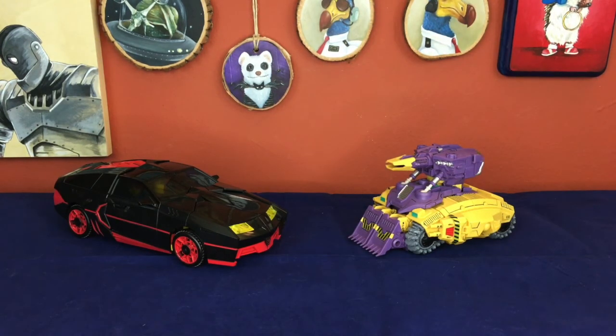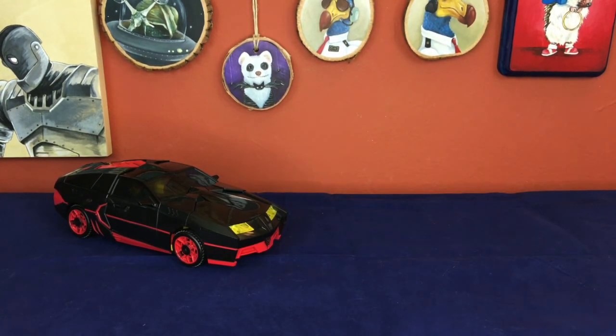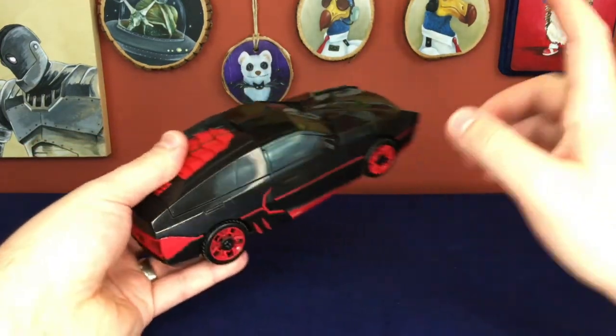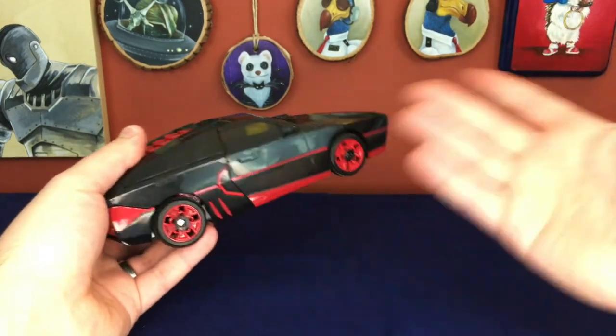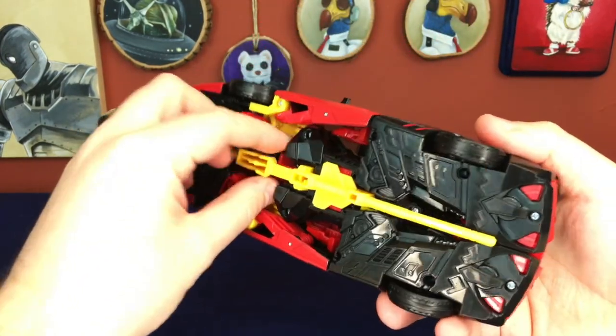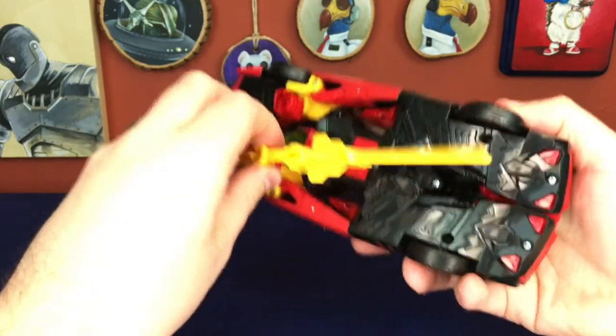And lastly, here we have Zetren with the duck tank. Okay, transformation time, and as is the case with the Tobot stuff, we are going to transform Zetren without speeding him up. So, first off, I'm going to come to the underside to remove his weapon.